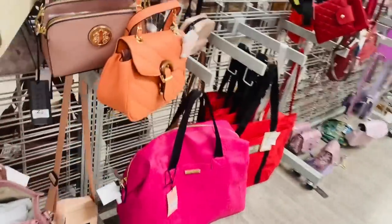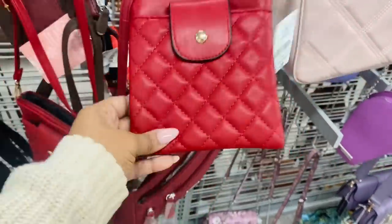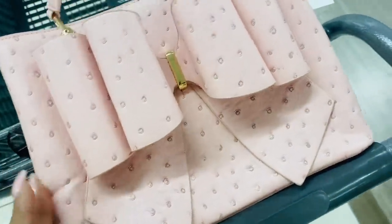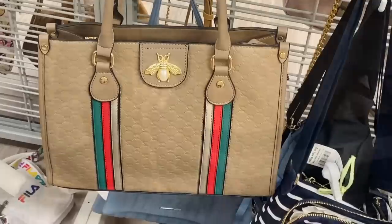You know, I switch out my handbags a lot when I change outfits, so I like having a variety in order to change the style and match the colors. This one was really cute. It's by Calvin Klein. I ended up buying this one, as you saw, but they had a lot of really cute girly purses and also a lot of designer dupes.